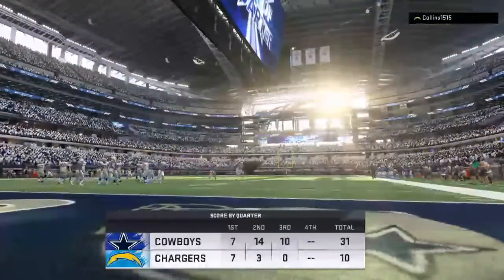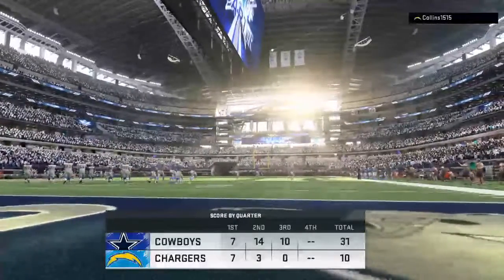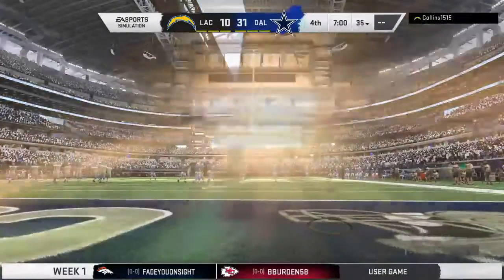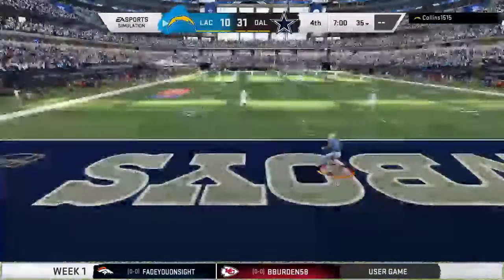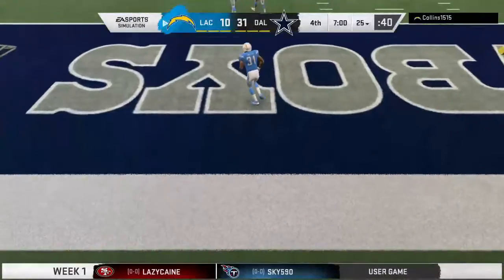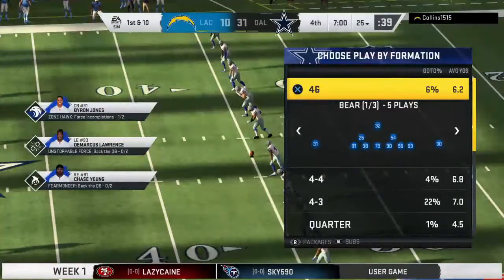Back now in Arlington, where the 4th quarter will begin with a kickoff following the score on the final play of the 3rd quarter. Out is the kickoff unit as they run up and send this one away. And this will not be returnable. It's out of the back of the end zone for a touchback.